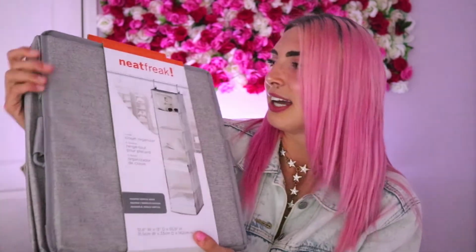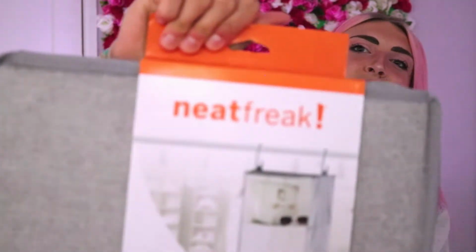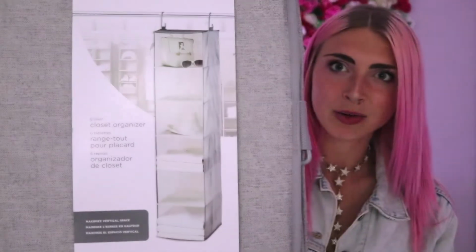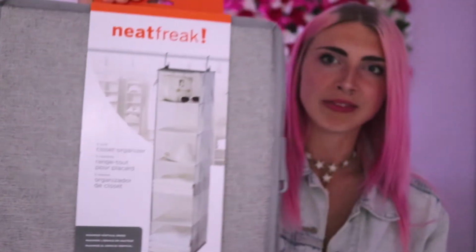I got something to put my stuff somewhere. This hangy thing, Neat Freak, with an exclamation mark. Yeah, so it's just like a drop-down bin thing to hold, I don't know, shoes, hats, purses, everything.